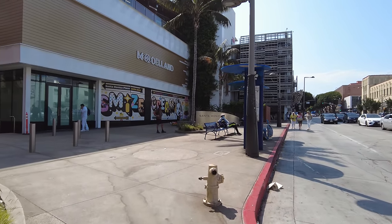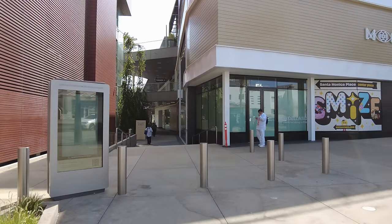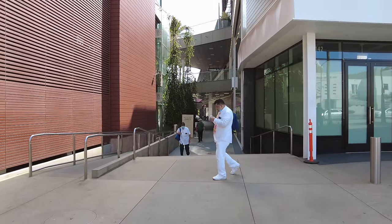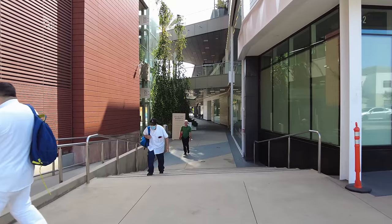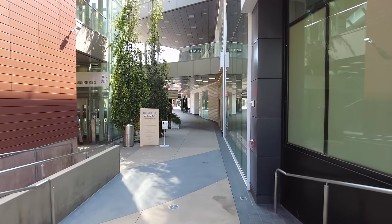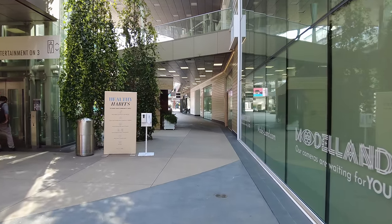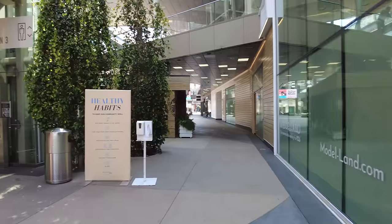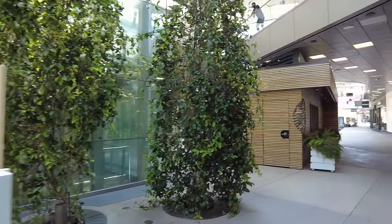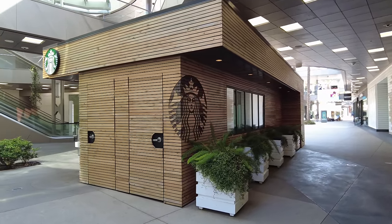The weather's nice and sunny here. 72 Fahrenheit, 22 Celsius. This over here is the Santa Monica Place shopping mall. It's a really cool shopping mall. It's got 3 levels, and it's kind of like an open air shopping mall. It works for this area because there's barely any rain here. You've got dining and entertainment on the 3rd floor. And I think there's a food court on the 2nd floor as well. Here's a Starbucks on the 1st level.